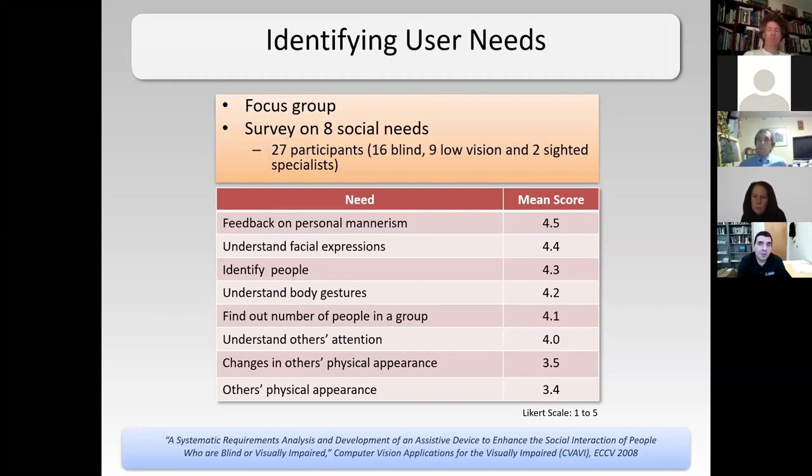And so we actually heard from a lot of people who are blind who said, hey, I want feedback on my mannerisms. And so we built a very simple system using an accelerometer, and we trained a machine learning model to recognize when someone was rocking and provided vibrotactile feedback as an alert. So that was just a very simple project we did. But most of our focus went on that second social need, understanding facial expressions.